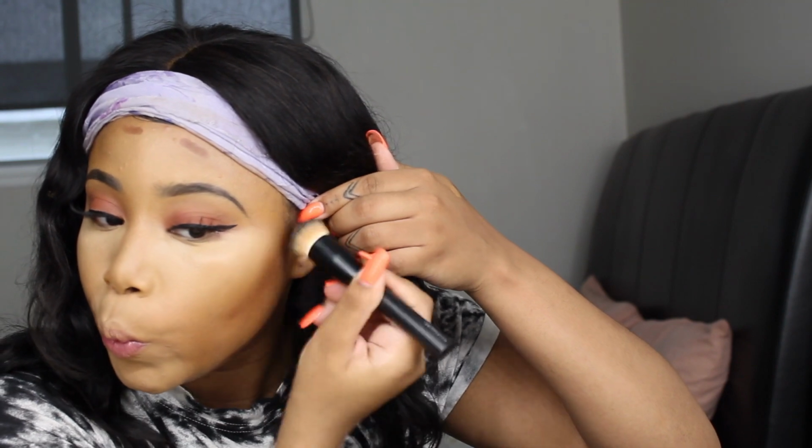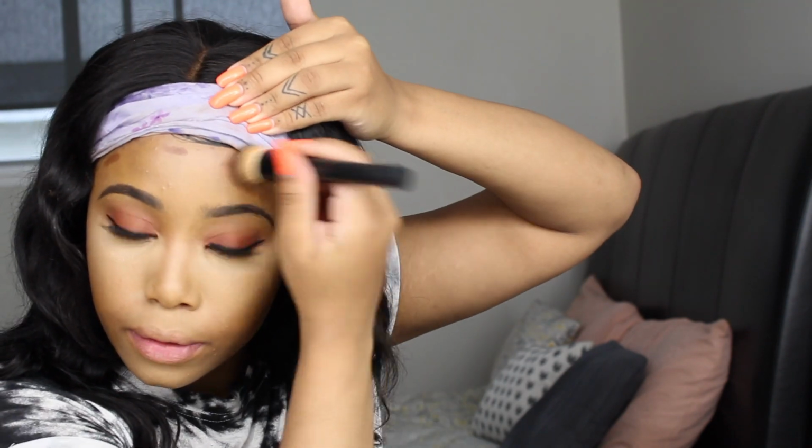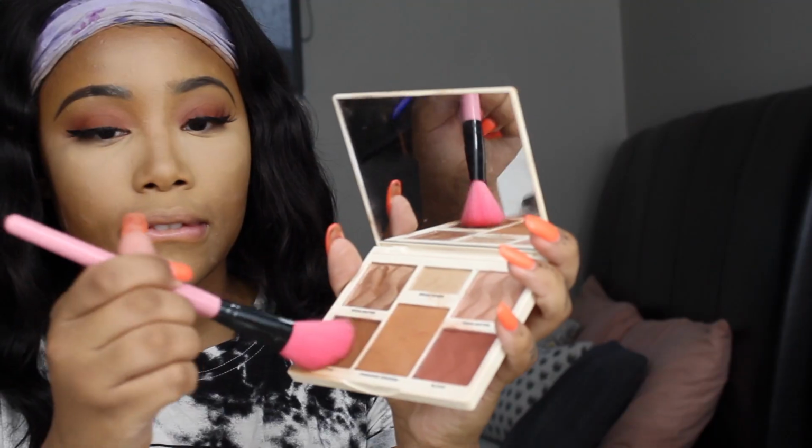So we're using our foundation brush per usual, and I used to use my beauty sponge, but I just found that using my foundation brush, it just looks so much better, and I just like the finish overall. I'm going in with my Airspun setting powder, and I'm just setting all the places I highlighted. So now I'm going in with my Cover FX palette to set all the places that I contour.